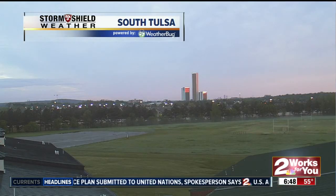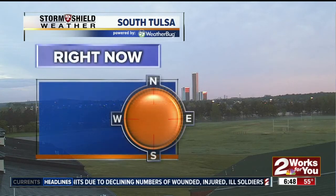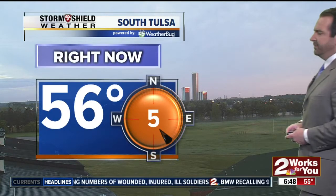Same story here in Tulsa. We saw a lot of cloudiness, but the clouds are slowly starting to thin, so we will see some sunshine here through the morning hours, but we're also tracking the chance for more showers and thunderstorms, especially late this morning and through the afternoon hours as that cold front moves on through. Right now we're at 56 degrees, so temperatures are fairly pleasant out there. Maybe a light jacket's about all you'll need with those light southeast winds of 5 miles per hour.